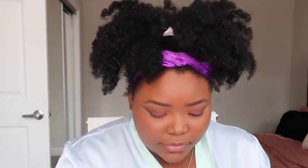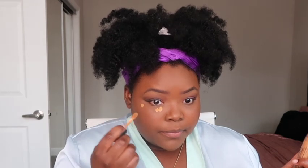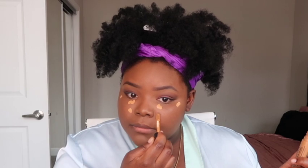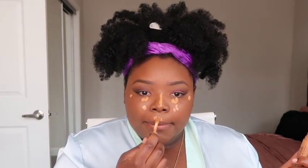So now we're gonna go in with our concealer, and we are going to conceal our under eye just a little bit. Okay. Bridge of our nose. Oops, that line is a little off. And above our lip, and just a little dab on the chin. And that's it, that's all.